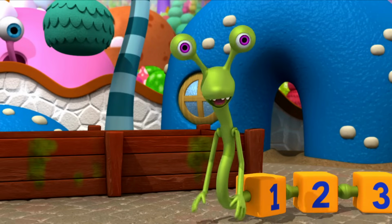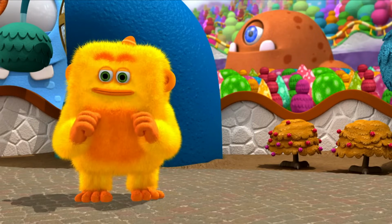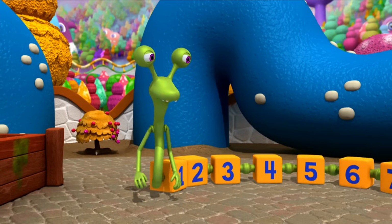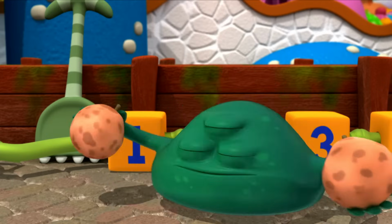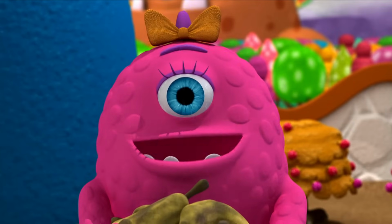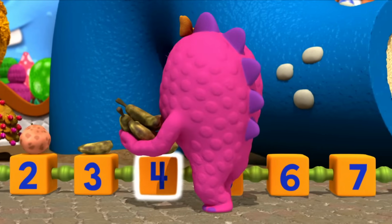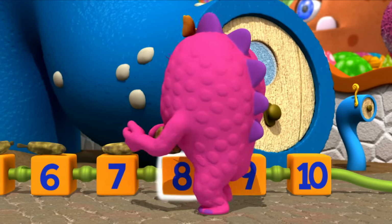Oh, I'm so tired. We're almost done. We just have to add up the putrid peaches and the badly bruised bananas on you. Okay, Number Line Monster, lie nice and still. Let's start with the putrid peaches and put them on the number line. 1, 2. Now, let's carry on along the number line with the badly bruised bananas. Let's count together. 3, 4, 5, 6, 7, and 8.